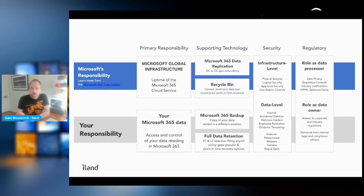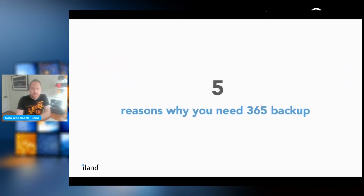You need to make sure that this solution covers incidents such as accidental deletion and malicious insiders, through to security incidents that we see day in, day out in the news as well. So again, clearly, this is a responsibility of an organization. It's not covered by default with the solution.